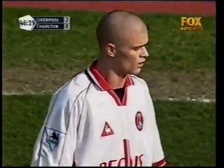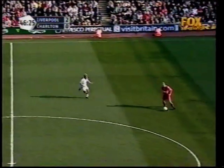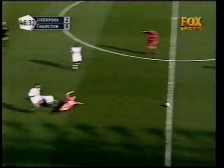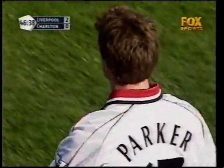Gallagher just checking on the correct position for the taking of the free kick, and Konchesky's distance from it didn't appear to be 10 yards even when it was taken. Here's Sami Hyypiä. Owen. Caught by Parker, and that has the referee reaching for his pocket again.